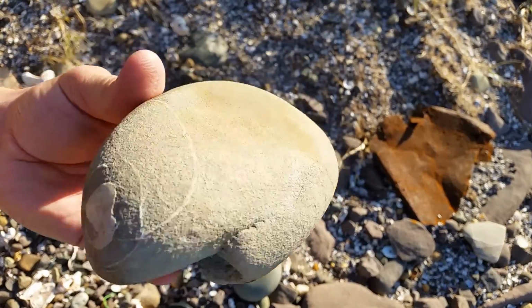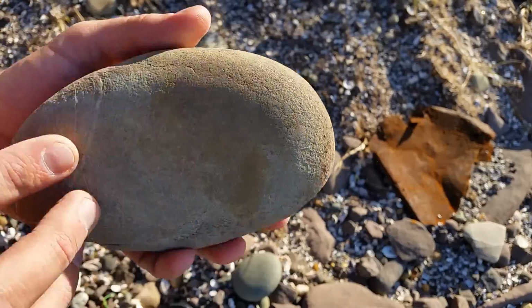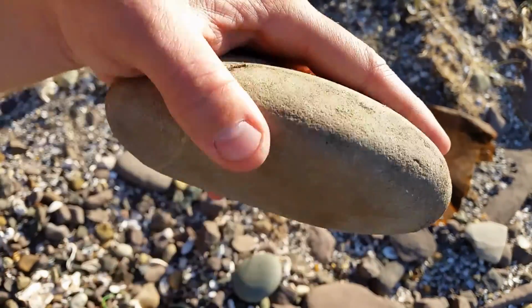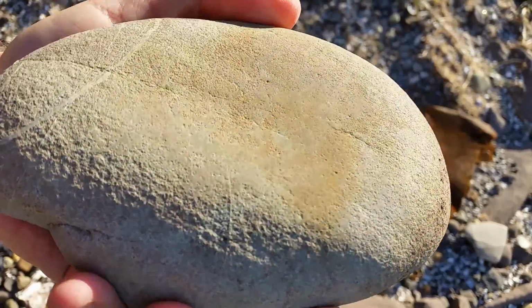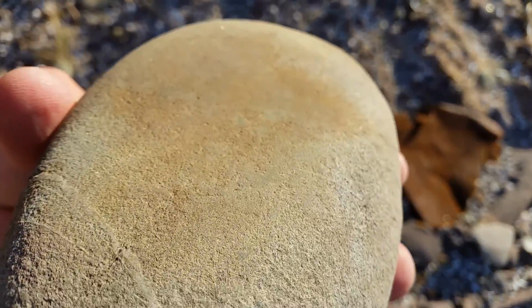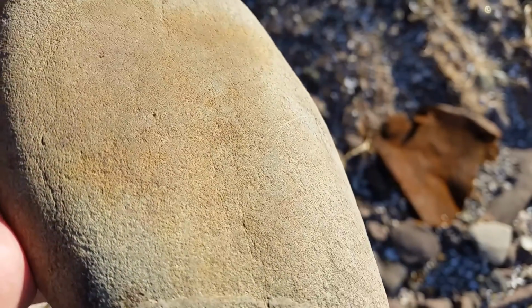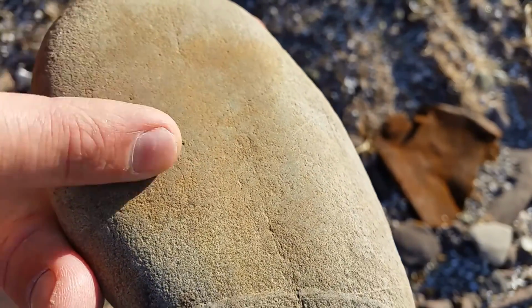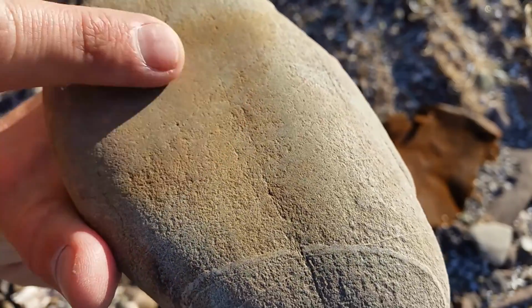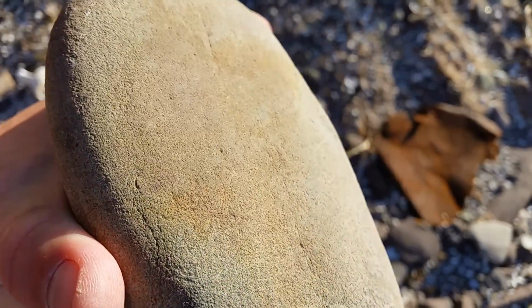So again, what we can see is we've got a muller, a piece of sandstone. It's a nice shape. It's a good size. You can see that one of the surfaces, one of the faces has been smoothed down. It's quite smooth on that side, almost like a polish.